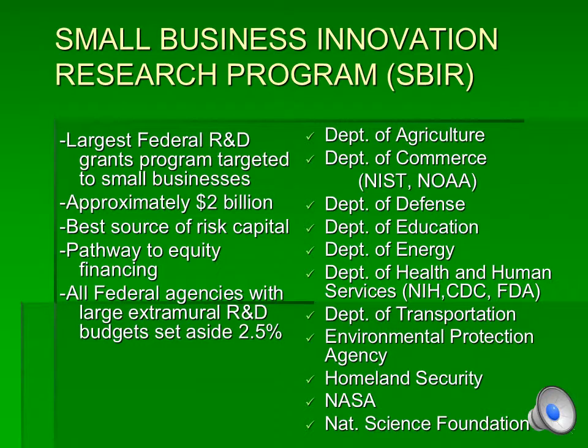All federal agencies with large extramural or external R&D budgets in excess of $100 million per year are required to participate in the SBIR program. They do so by setting aside 2.5% of these budgets for competitive grants to small businesses. On the right side of the slide, you see a list of the 11 currently participating agencies.